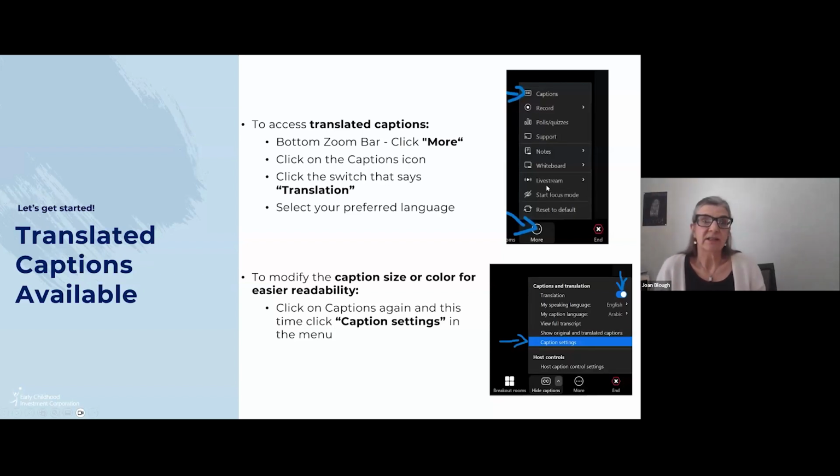If you do need translated captions, this meeting is enabled for that. So to access translated captions, you can see at the top of the slide, you're going to want to go to your bottom Zoom bar where you click more. You can click then on the captions icon, and then there's a little switch there that says translation. And what you do is select your preferred language. If you need to modify the caption size or color so it's more easily readable for you, you click on the captions again, and this time click on the captions setting in the menu.